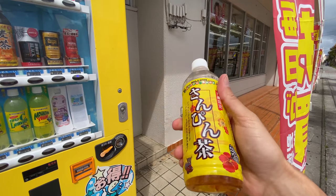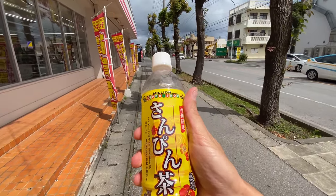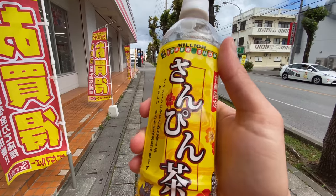I mean, this is the dollar brand, but other vending machines also have Sanpin Cha. Sanpin Cha is actually very popular in Okinawa specifically. If you don't already know, almost every brand in Japan loves doing exclusive things. One of the best examples are things like Kit Kat bars. They have exclusive flavors that they sell only in specific prefectures of Japan.